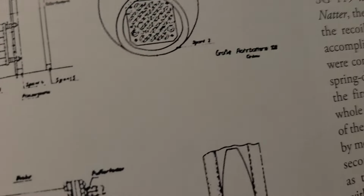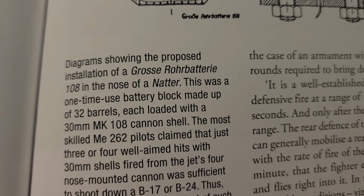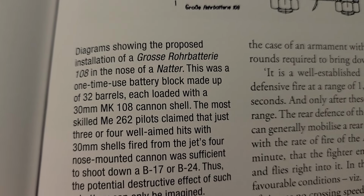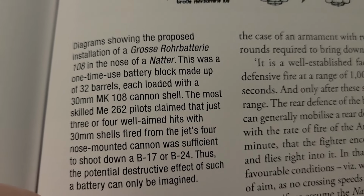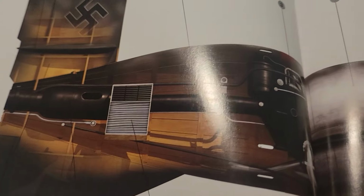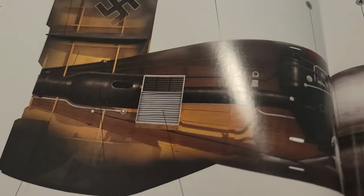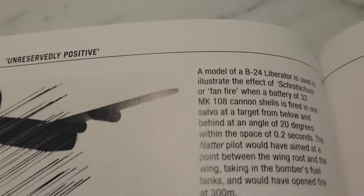Of course, here's the weapon system, right? The Gross Rohr Batterie, R4M, 32 barrels, each loaded with a 30mm cannon shell. The ME-262 guys claim that just 3 or 4 of these well-aimed hits was sufficient to shoot down a B-17. So this was 30 of them. It's like the primitive and the cutting edge jammed together in a very uncomfortable way. That's cool looking, but this is the idea of it.